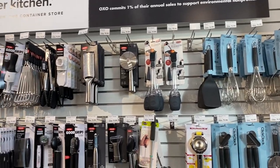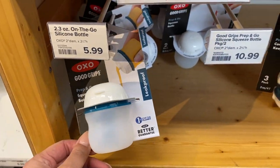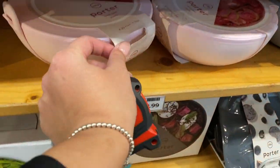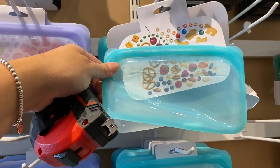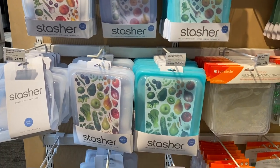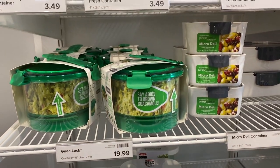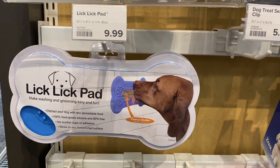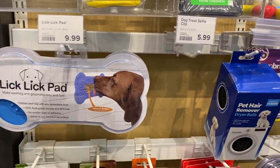Don't you just want every tool, even though you don't need it? I love these. I was telling Glenn, this is perfect for his lunch. Condiment keepers. Ooh, the pink. So cute. The stasher bags that I'm obsessed with. I think I'm gonna get the smaller one if I have lemons or limes. They're so handy so you don't have to keep using Ziplocs. Guacamole, fresh guac. Look, we can leave that on the wall and then leave the house so we don't feel bad when we leave Ewok by himself. Entertain himself with peanut butter.